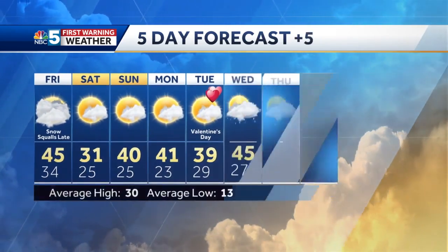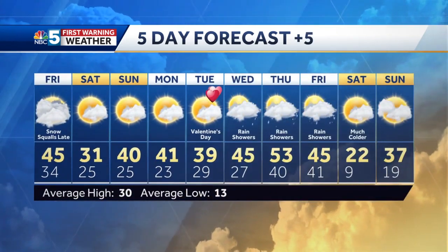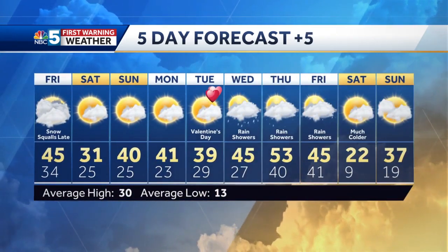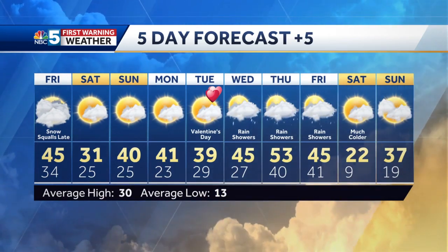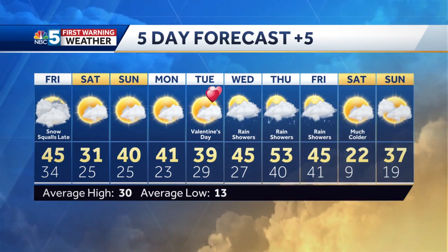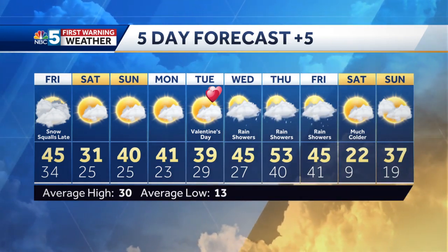And look at this break that winter goes on. We've got 40 on Sunday, 41 for Monday, and the mid to late part of next week appears to be the warmest, and that means mid-40s to potentially even low 50s by Thursday with a few rain showers in play.